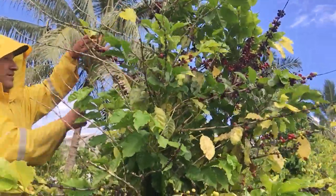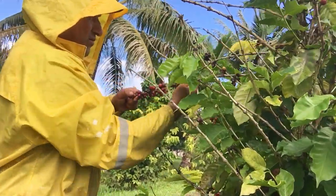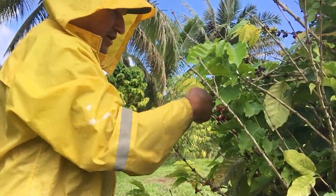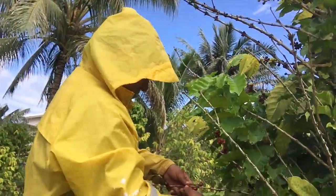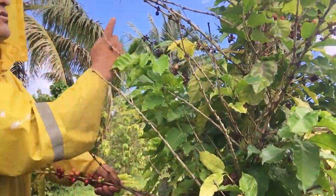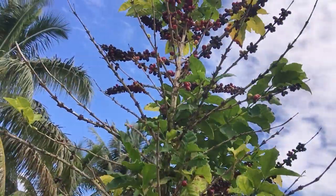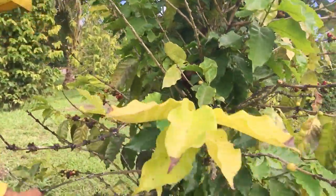How long does it take to go ahead and grow coffee as far as? 3 years. 3 years? For a plant to produce, 3 years. It produces in 2 years, but in 3 years is the full house. So yeah, it takes 3 years, and there we go. This tree is around 3 years. Yep, 3 years old. Yeah. And they produce once a year or twice? Once a year, seasonal. Okay. It's about season, yeah.